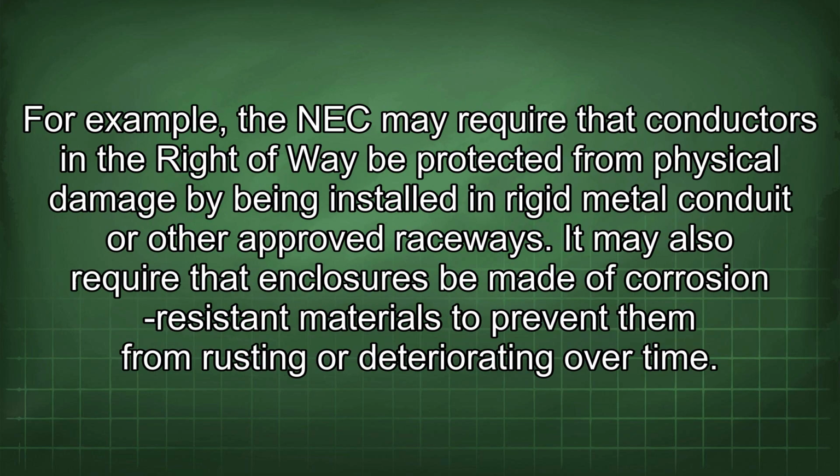For example, the NEC may require that conductors in the right-of-way be protected from physical damage by being installed in rigid metal conduit or other approved raceways. It may also require that enclosures be made of corrosion-resistant materials to prevent them from rusting or deteriorating over time.